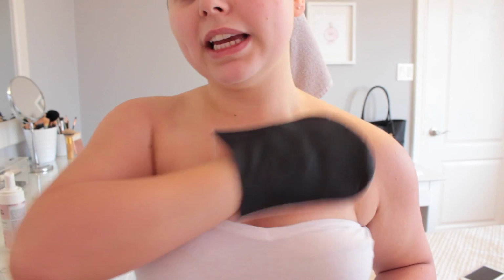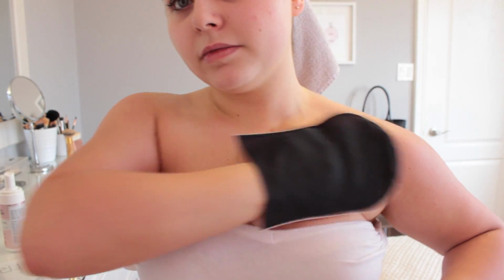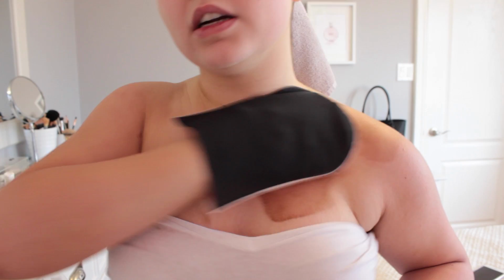So now for the chest, I like to just do half the chest and then the other half. So I'll do 1 pump for one half and 1 pump for the other. And then I will just start working it into my chest. Because it is super liquidy, I just want to work it in first. And then I will just start going all over.